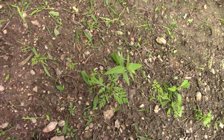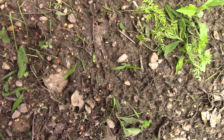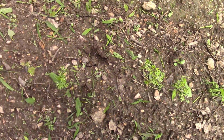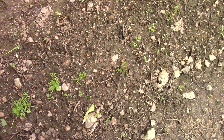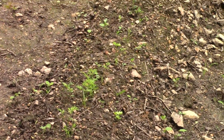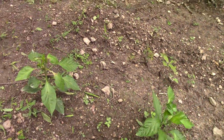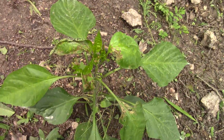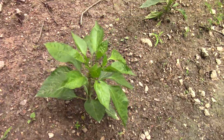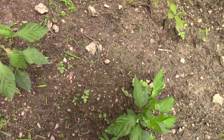And then once again, our crap is overrun with weeds. Anyway, we've got our carrots coming up real good. And then our sweet banana peppers, they're looking a little weird, but not all of them. Well, I guess that's the only one that looks a little weird like that, so that's good.